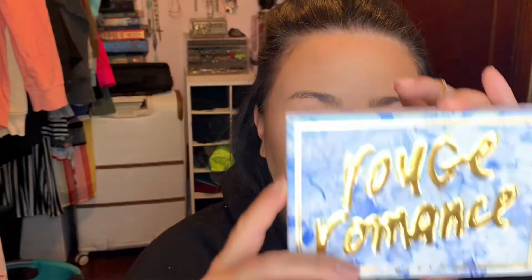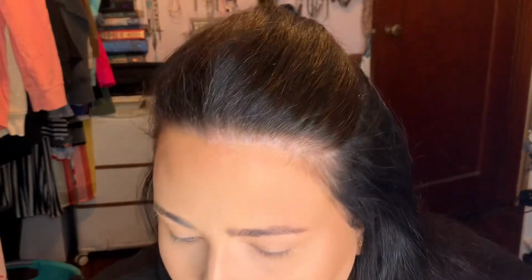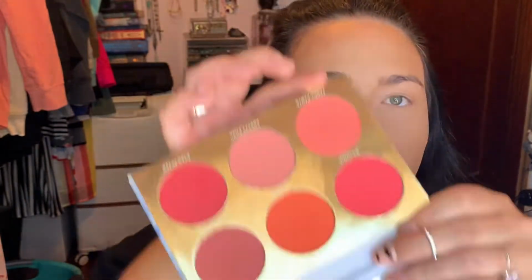and chin. And then for blush, I'm going to jump away from this and go into the Rouge Romance palette from Jaclyn Cosmetics. And the eye palettes that I brought are kind of warm, so I think I'm going to go in with this shade here. This is in the shade Fancy Pants.